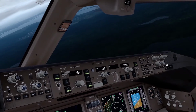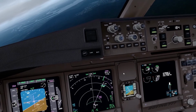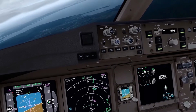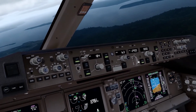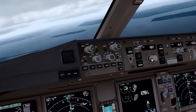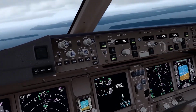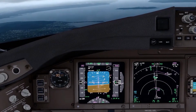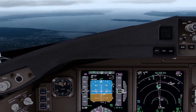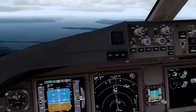So let's shoot the approach. Now we're reaching 3,000 feet, which is going to be the altitude that we are going to be using for our glide slope interception, the final approach fix. Pointers are okay, everything is okay, so we can arm the approach. You can see local glide slope is on. Lock is in green on the FMA.